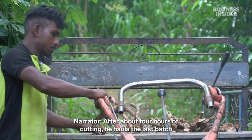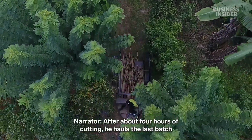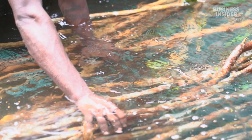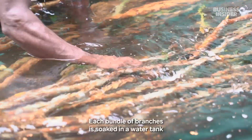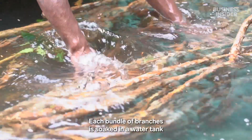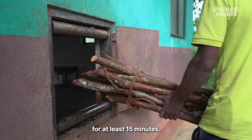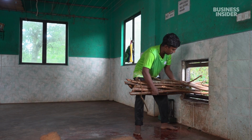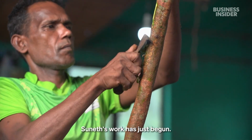After about 4 hours of cutting, he hauls the last batch of branches back to the estate's main building. Each bundle of branches is soaked in a water tank for at least 15 minutes. This will make the bark easier to peel off. Suneth's work has just begun.